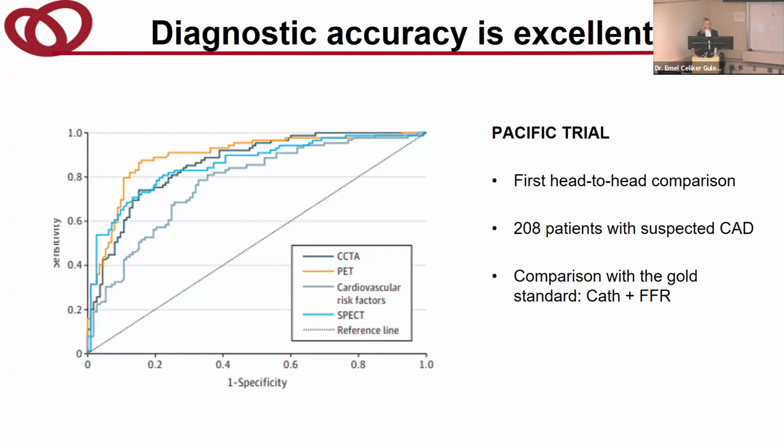Let's go back to PET, which has excellent diagnostic accuracy. This is the first head-to-head comparison of PET, SPECT, and CTA in diagnosing coronary artery disease, a single center study including 208 patients, and all patients underwent initial invasive coronary angiography. It showed 44% had hemodynamically significant CAD, and then all patients received non-invasive imaging. Compared to these non-invasive results, investigators showed that cardiac PET was significantly more accurate for diagnosing ischemia as compared to CTA and SPECT.